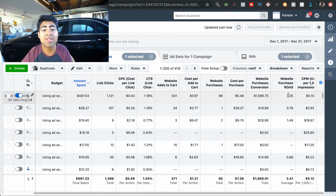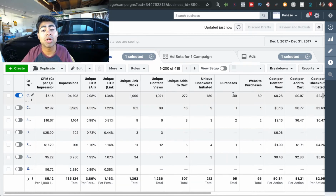While this is an important metric to look at, and I'm referring to the website purchase conversion value as well as the ROAS, this is not something that really provides a lot of insight in the beginning when you're just starting to test out a specific product. So in that case, you want to be looking at some other metrics which I'll be mentioning right now. But I've changed the way I'm looking at the columns currently so that you guys get a better idea of what to be looking out for.